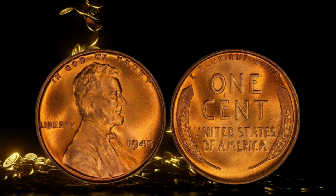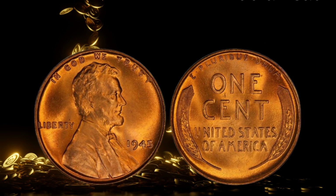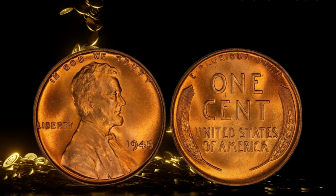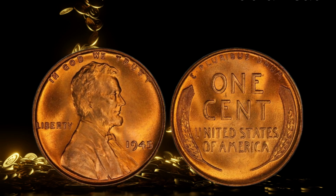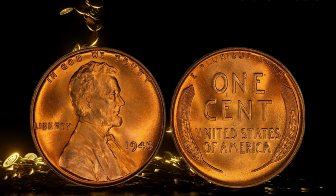Now, you might be asking, what if I don't find a 1945 wheat penny? Don't worry, there are other rare pennies hiding in plain sight. In fact, some newer coins from the 1970s and 1980s are already fetching thousands. So, keep checking that spare change. You never know what treasures are waiting to be discovered.